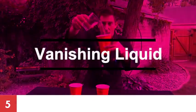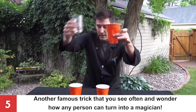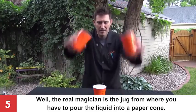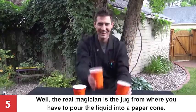Number 5. Vanishing Liquid. Another famous trick that you see often and wonder how any person can turn into a magician. Well, the real magician is the jug from where you have to pour the liquid into a paper cone.